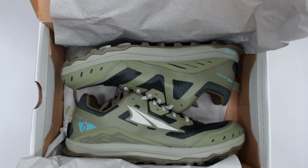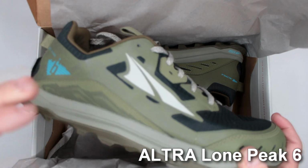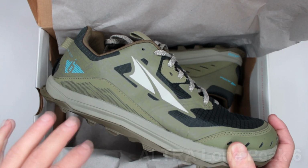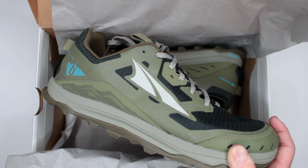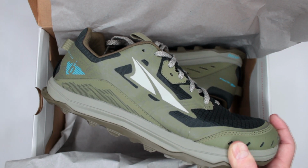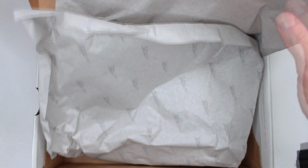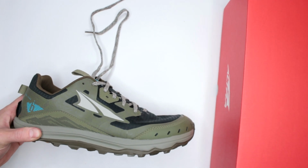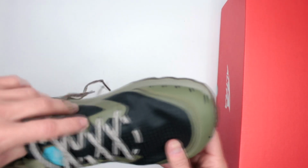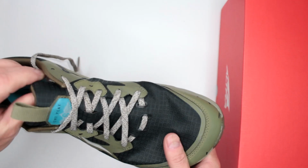Lone Peak 6. And the reason why it is special is because this was actually the best so far 2022 according to the Runner's World magazine. Yes, 2022 best trail running shoes right here. Check this out.